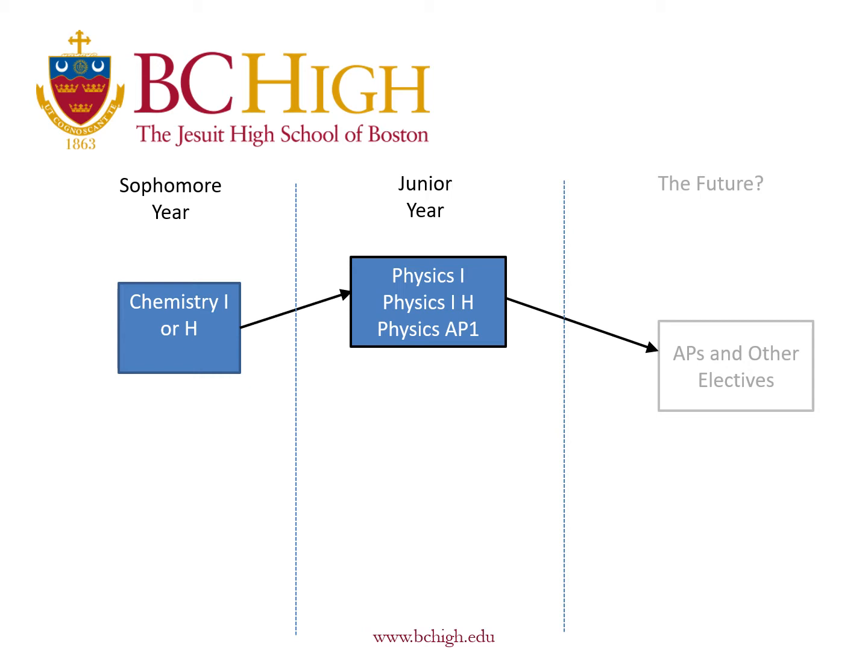You may also be so strong in the physical sciences that you want to begin taking college level classes as a junior. You can do that in Physics AP 1. AP 1 is intended to be a first exposure to physics. You don't have to have taken Physics 1 before you take it. And there'll be an exam at the end of the year that is given by the College Board where your performance will be compared to people all across the country and around the world. Physics AP 1 does not require any knowledge of calculus.